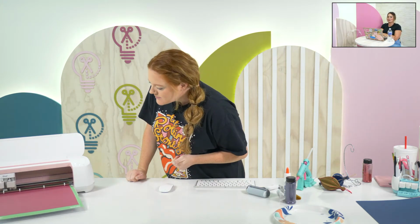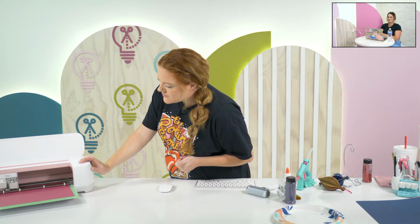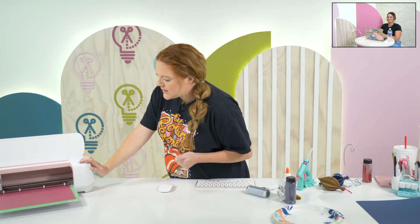You better cancel the cut or it's going to cut them out if it's not already started. It did, but it's okay. Just cut one.